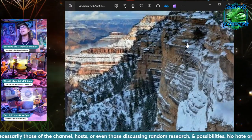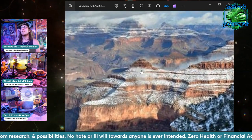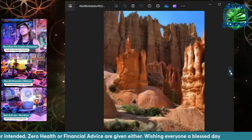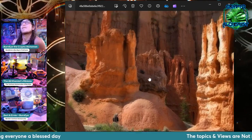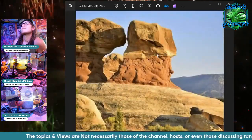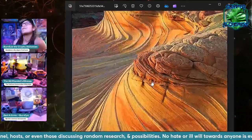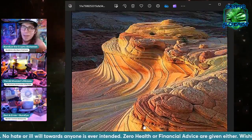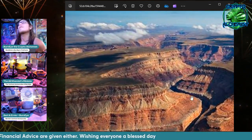All right, more of what look like terraces all along the Grand Canyon. And then we have the pyramid complexes in the background. Pyramid, pyramid, pyramid, potential pyramid here. All named as such, of course. Again, very, very suspect-ish geology. Very strange. And this, how does, I don't know. I don't even know. More of the Canyonlands.